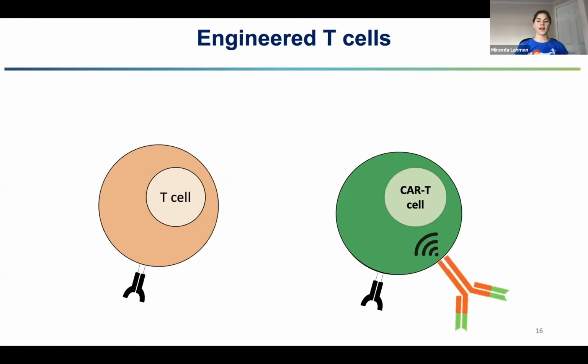So it can recognize an antigen and signal to the T cell like a regular T cell receptor would, and tell the T cell, if the antibody encounters something, to go ahead and produce those perforin and granzymes to poke holes in those cancer cells.